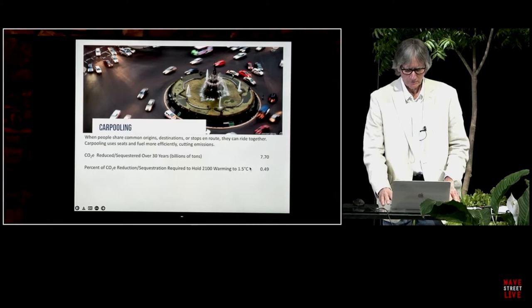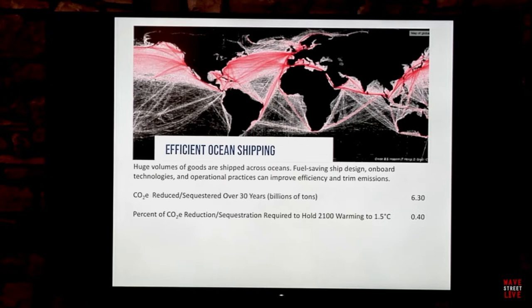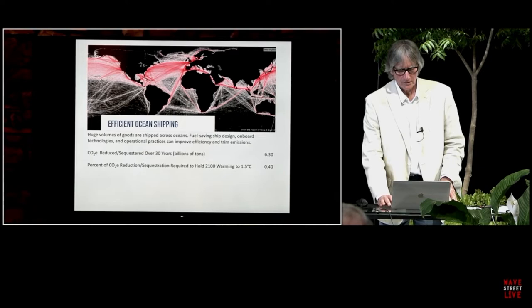Bicycle infrastructure, I know the city of Monterey and city of Salinas have been taking steps in this direction. The whole idea, of course, is to hold down vehicle use. Efficient ocean shipping. These are ship tracks here, over about a 1-year period, the kind of thing that my Fleet America colleagues and I used to look at quite a bit. And there's lots of opportunities for fuel savings there: more efficient ship design, onboard technologies, operational practices with regard to ship routing, avoiding severe weather, taking advantage of ocean currents. All those kinds of things can be done to reduce the emissions associated with shipping.